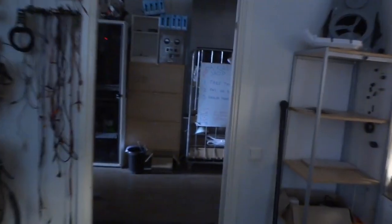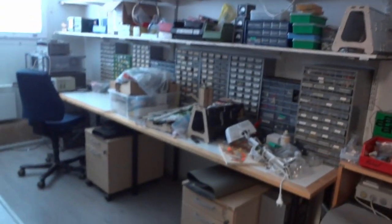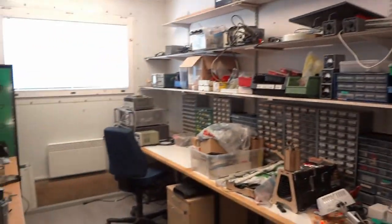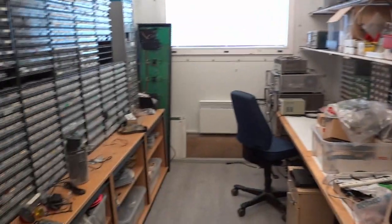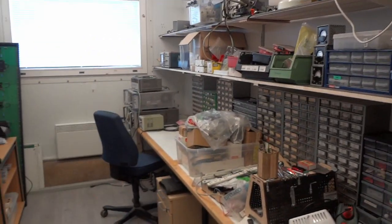So yeah, anyway, right now we're in the new section of HackLab, right before the whole global thingy. We decided to expand HackLab, and right now we are in the new section where we moved the electronics lab. So this is still under construction a little bit.